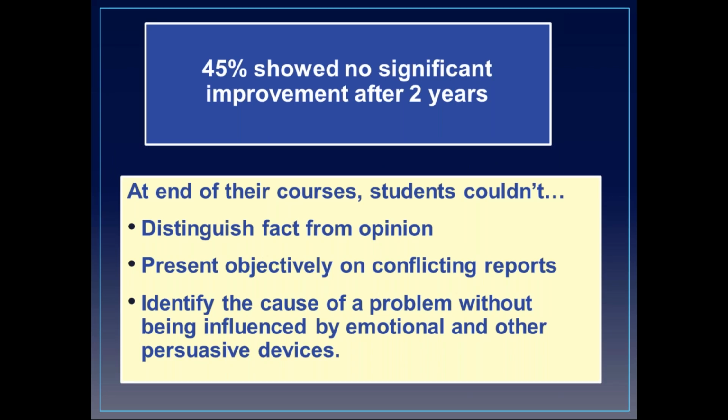And even by the end of their courses, it wasn't unusual for students to struggle with such things as distinguishing fact from opinion, with presenting arguments objectively when drawing on conflicting sources, and with working out the cause of a problem without being unduly influenced by emotional appeals or by other persuasive devices.